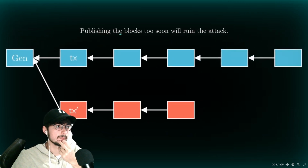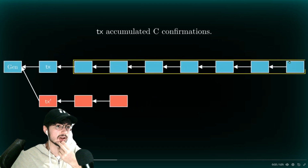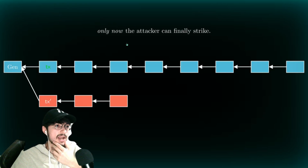So they stay hidden. This is the honest chain. This is the honest miners, the whole node network. It accumulates C confirmations and is finally considered confirmed. Only now can the attacker finally strike.